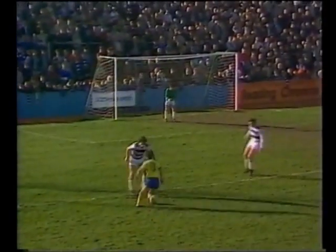It's not a bad ball upfield for Walsh either. Walsh is outnumbered at the moment. Little return ball, and Walsh is through for the third. Paul Walsh is through for the third goal, and that really was a nice build-up from Charlton.